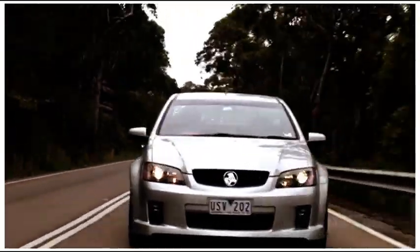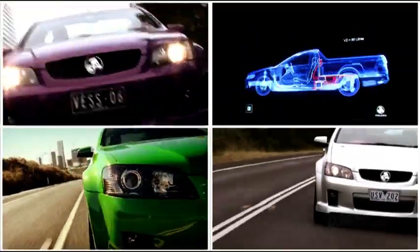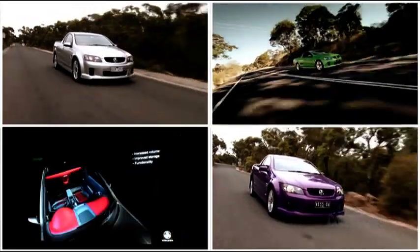If you want to carry equipment all day, get an Amiga. If you want a super practical car that can carve up twisty mountain passes on the weekend, get an SS. If it's the best utility on the market you're after, full stop, go and buy a VE ute. You won't be disappointed.